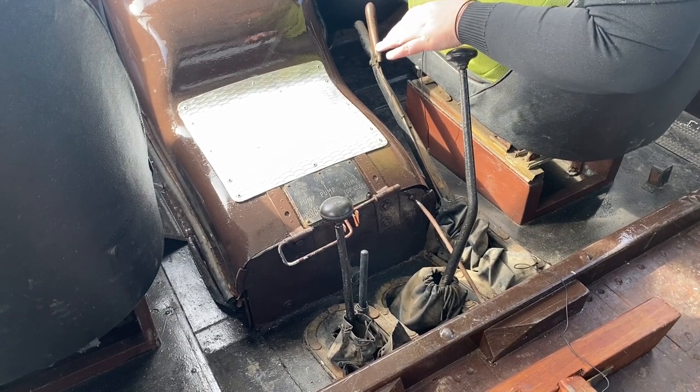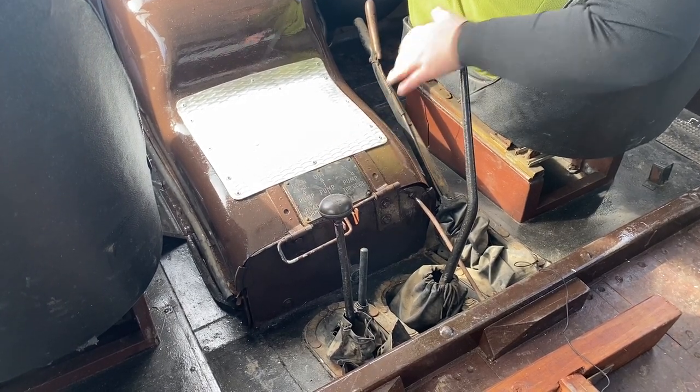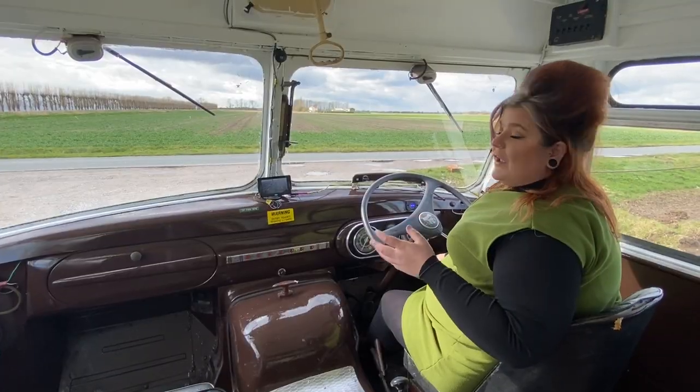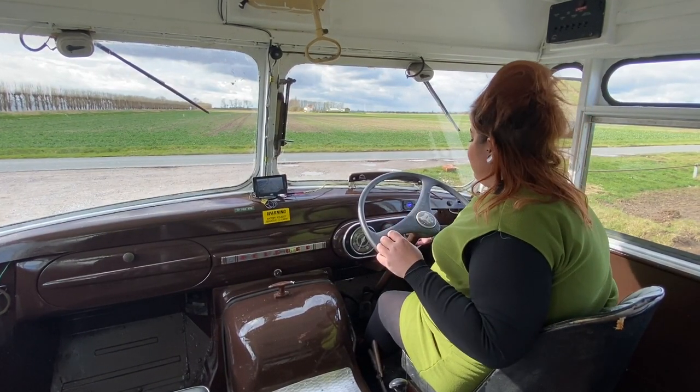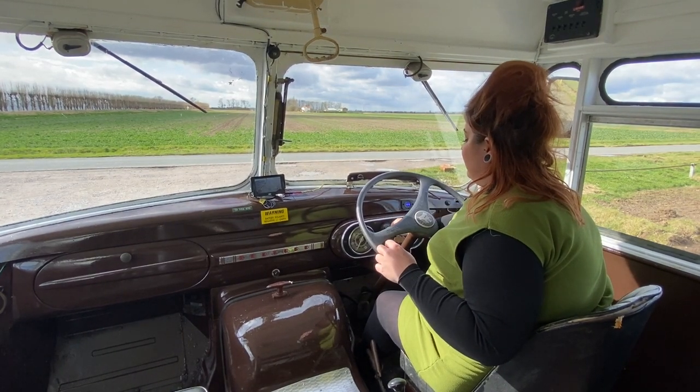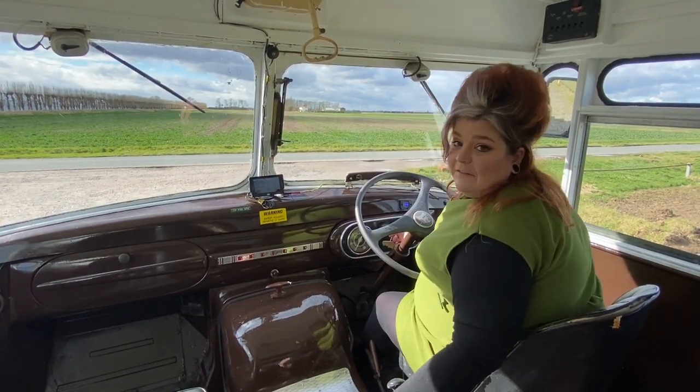They were just designed to pump that water, so this is all set up as so. We're going to get the Green Goddess started up. It is worth noting that it's not just a simple key turn on these, so it's one turn of the key and then there's the button down here.